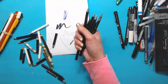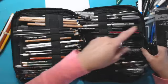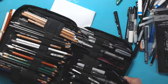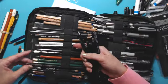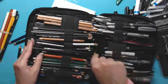And I do have some of these also in my main case. Okay, Sean, this is my main pencil and pen case right here, not excluding all these that I use every single day. I don't use these every day. I use those every day. I got some of these already in here, I'm sure. But let's just go ahead and stick a couple more in there. Why not? Because I love these pencils.